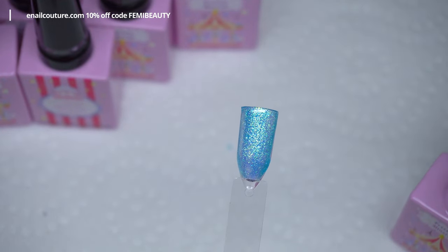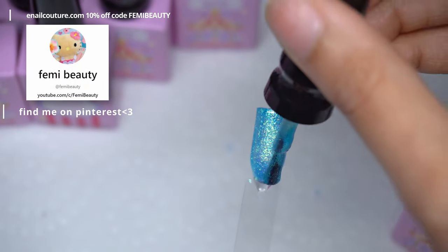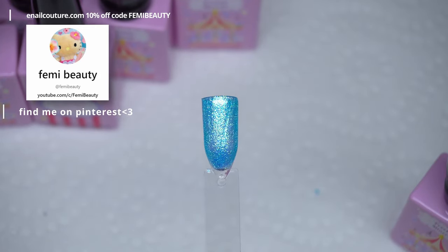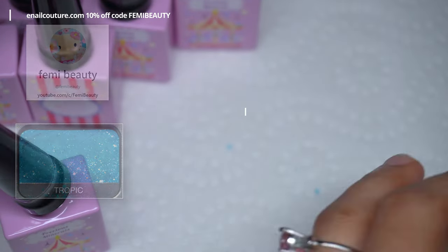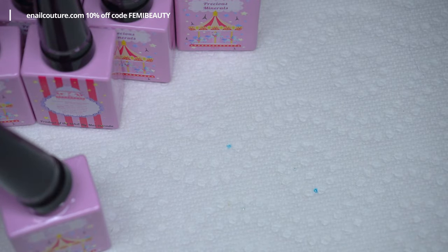Oops, sorry. I've been working back on my coconut dream Pinterest board or whatever. And I added something to the board the other day, which was an eyeshadow called Tropical. And it looked exactly like this. I'll put it on screen. That is so cute. Looks like water, like beach water.